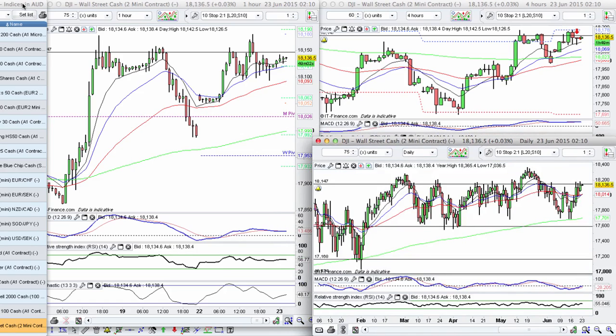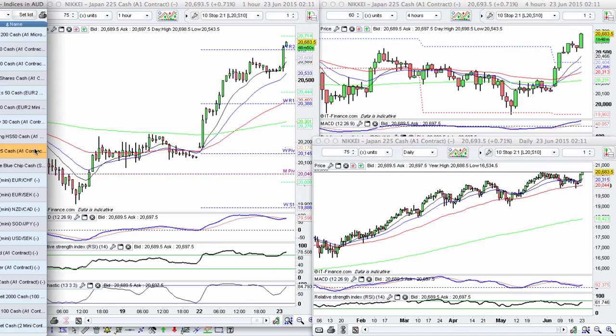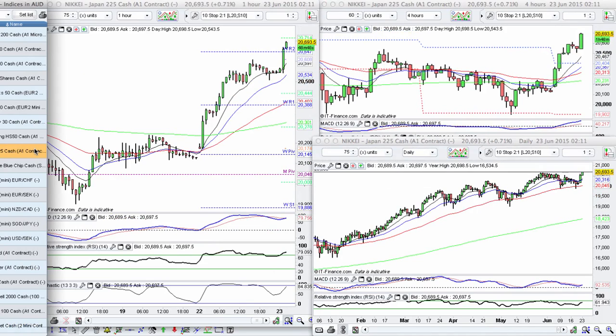Then we need to look for other markets, and I want to show you today different markets that are on my watch list and perhaps open some other opportunities for you. So first up, I want to look at the Nikkei. The Nikkei had a really strong day yesterday and also for the start of today.